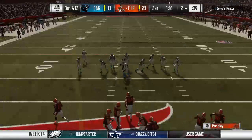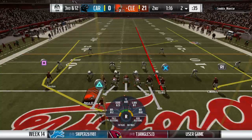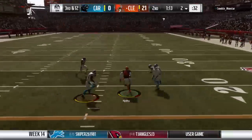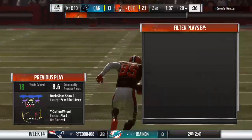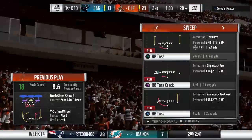The Browns on 3rd down. They've been good, 3 for 4 thus far. This is 3rd down and 12. Mayfield on 3rd down from his end zone. He's got his tight end, Njoku. Big yardage there for the Browns, 18. Right after the turnover, they come out throwing. And that means it's a sudden change situation.